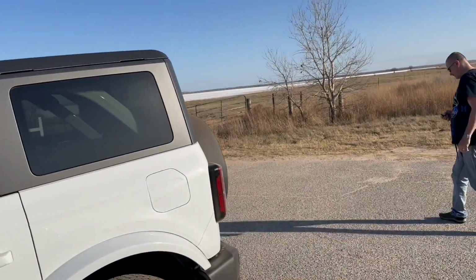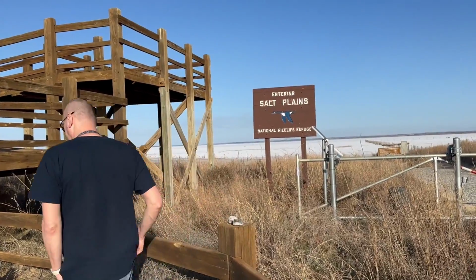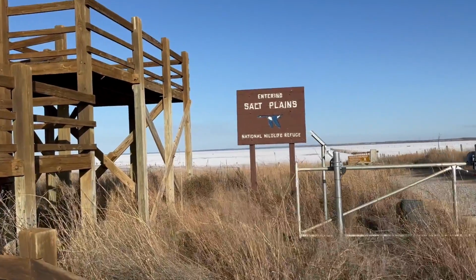We made it. To one of the most amazing sights here in Oklahoma. The Great Salt Plains. For those who don't know, probably millions of years ago, there was an ocean that covered this portion of Oklahoma, and when the waters receded, evaporated, it left behind a great salt plain.